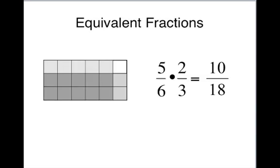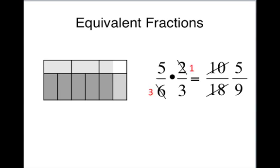You might have noticed that we could have expressed 10/18 of the rectangle in terms of ninths instead of 18ths. If we divvy the rectangle into ninths instead, the product is 5 regions out of 9 instead of 10 out of 18. While multiplying 5/6 and 2/3, we may have noticed that 2/6 reduces to 1/3 and simplified the factors before multiplying.